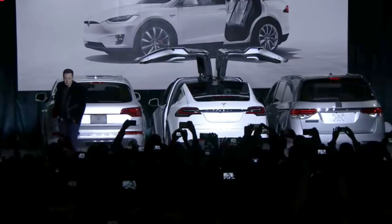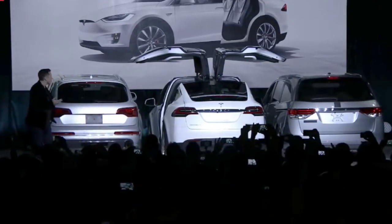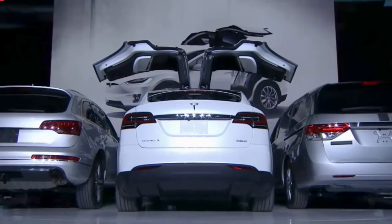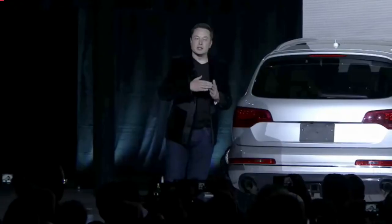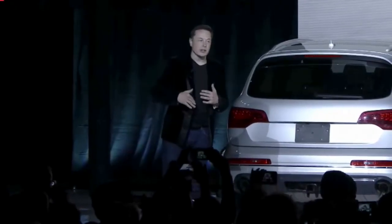The reason it's able to do that is because unlike a traditional gullwing door, which is only actuated on a single hinge, the Model X Falcon Wing doors are actuated on two hinges. So it's able to move up and over instead of simply moving out in a broad arc.